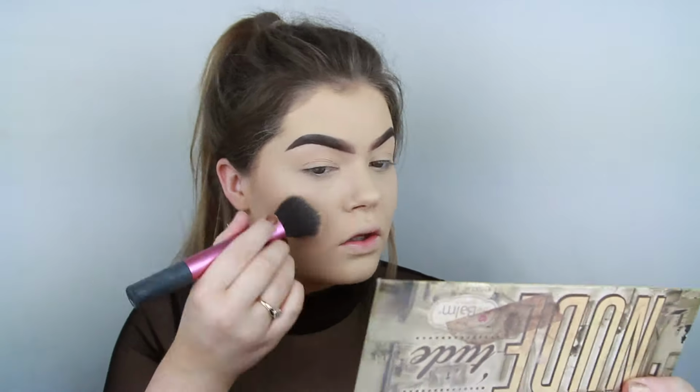Then I'm taking my Hoola bronzer from just one of the Benefit Christmas palettes. I'm just using that to contour and just warm up my cheeks slightly.